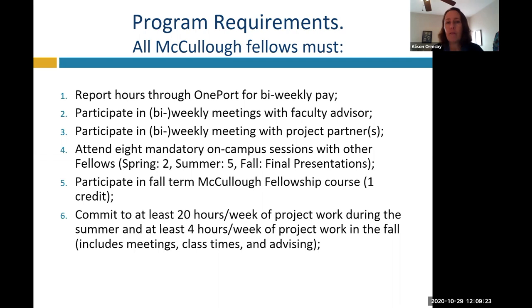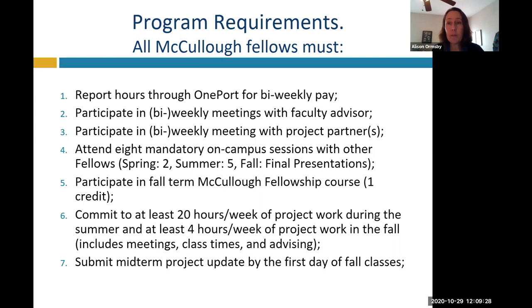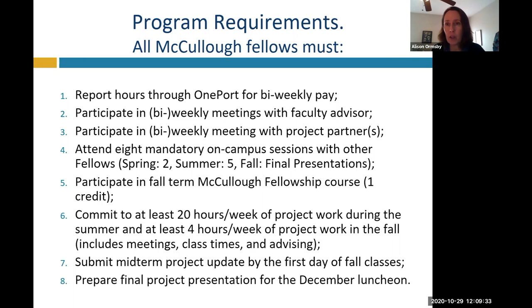There's a midterm update that you submit. And you have the final presentation, which is both at the Undergrad Research Symposium, and there's a luncheon with the McCullough board and the faculty folks and the community partner organizations.